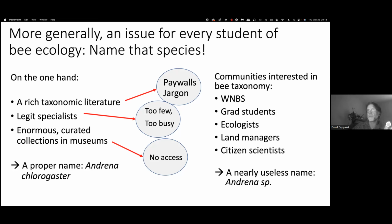I want to do one other little piece before I do that. And this is a more general thing. It's beyond the Willamette daisy. And it relates to what I'm personally interested in doing. So everybody in the Washington Native Bee Society and everybody that I work with needs to put names on the species on the specimens that they collect. You want to know what they are. And here's my scattershot notion of how the landscape of bee taxonomy works.